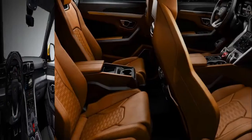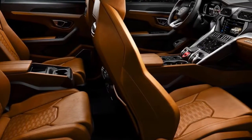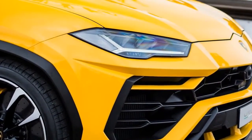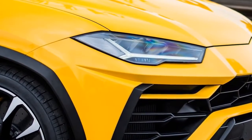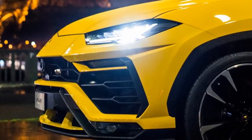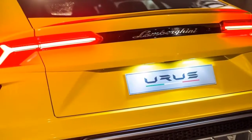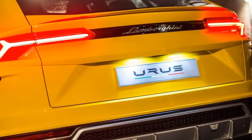When it goes on sale in the United States late next year, the Urus will share space with the Huracan at the entry-level end of the Lamborghini lineup, as it will start at roughly the same $200,000 as that V10 supercar. A vast expansion of Lamborghini's factory in its hometown of Sant'Agata Bolognese, Italy, already has been completed to build the Urus, as the company expects to considerably increase its annual production output with the SUV's addition to its portfolio.